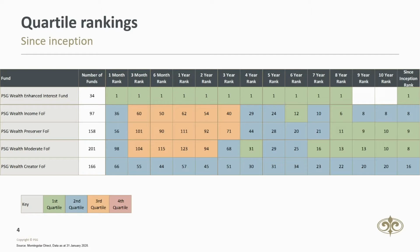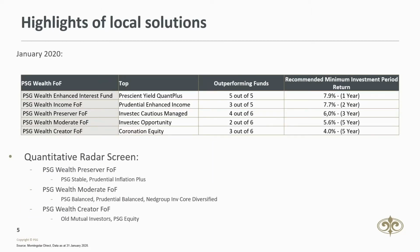Although we have seen some volatility and relative underperformance in the short term, the funds continue to perform well and be ranked in the first and second quartile over the longer term. Looking at some of the highlights of the funds, we can see in the table the top performing individual funds for each solution in the second column, as well as each of the fund of funds' annualized return over the minimum recommended investment period in the last column.